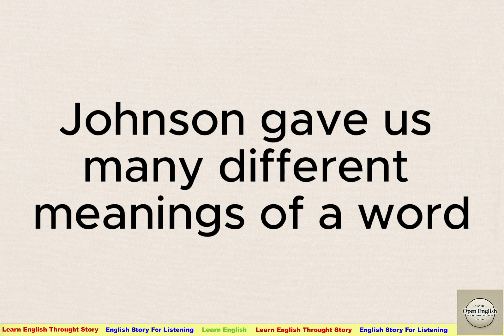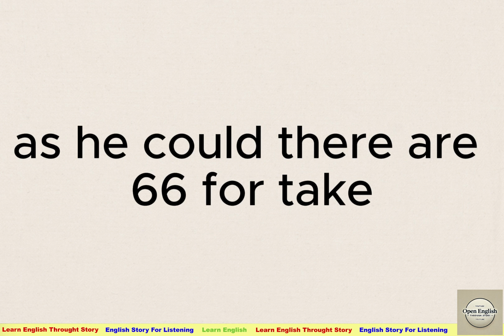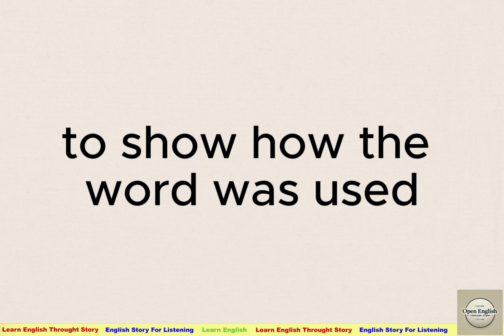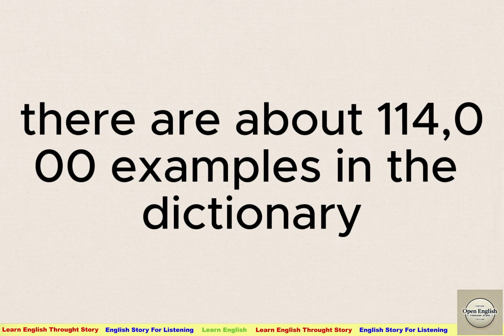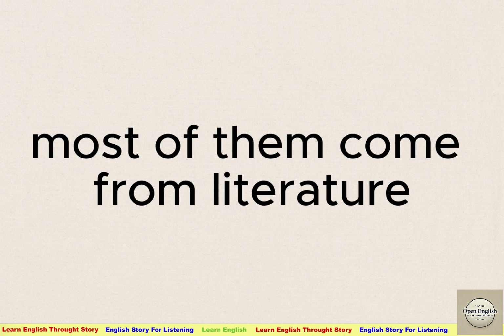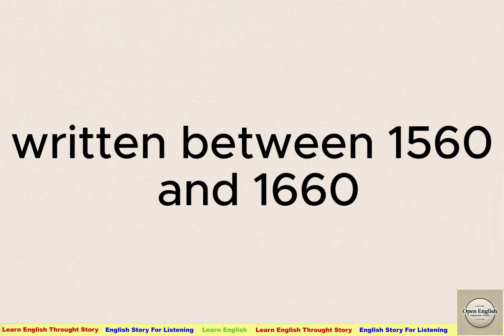Johnson gave as many different meanings of a word as he could. There are 66 for take. He very often gave an example from literature to show how the word was used. In fact, there are about 114,000 examples in the dictionary, and they are a very large part of it. Most of them come from literature written between 1560 and 1660.